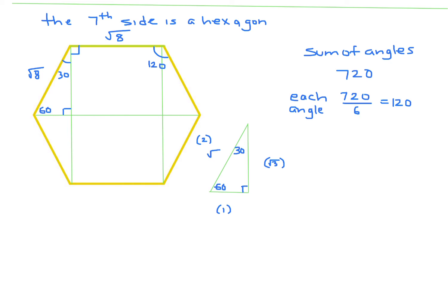Now we know the actual length of one of these sides is root 8, and therefore the actual length of this side will be root 8 over 2. And then the actual length of that side will be root 3 times root 8 over 2. All right, and there we go. We got enough to figure out the area of the shape now. This here, we just figured out, was root 3 times root 8 over 2. And this here, that length is root 8 over 2, like that.